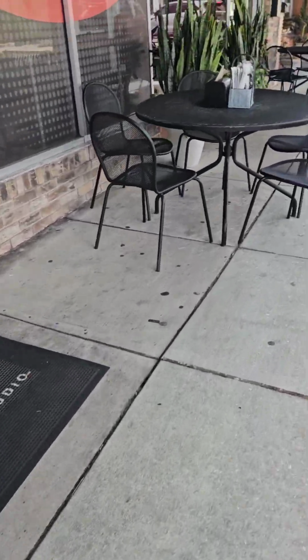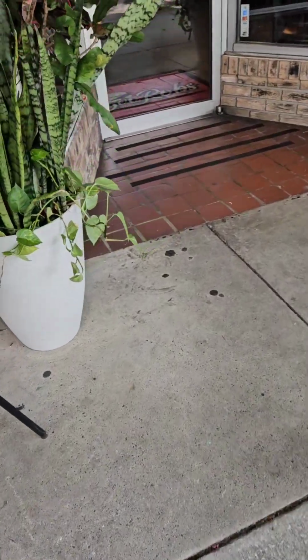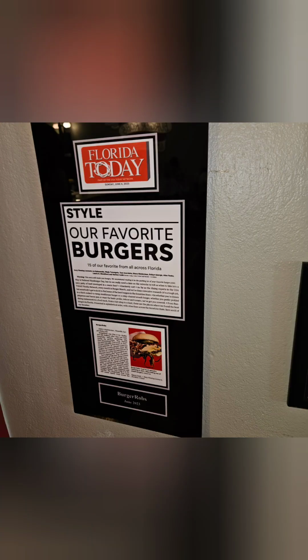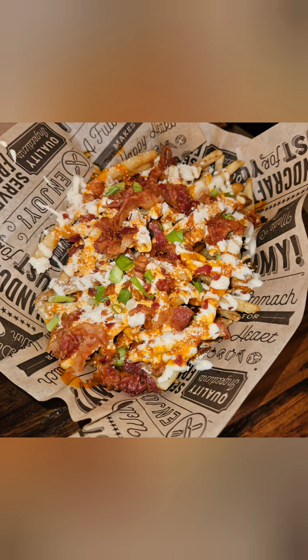First stop is Burger Rob's. This is our favorite burger spot in downtown Titusville. My guy waiting patiently for his quad burger. Yes, 4 patties. 4. And he will eat every bit of it. These are the Buffalo Ranch fries.